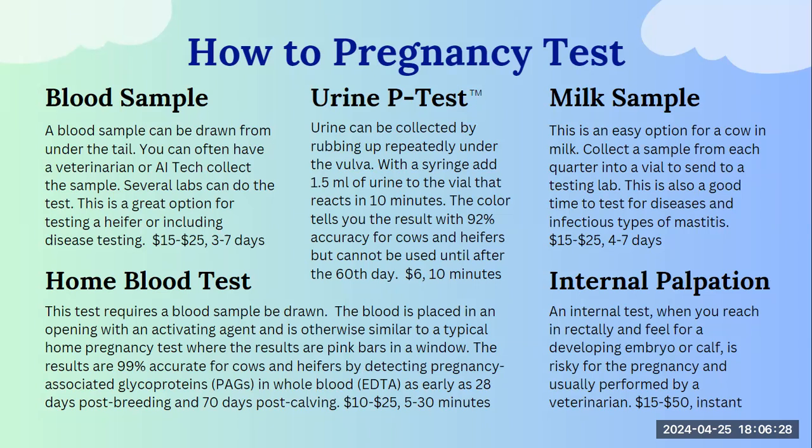Let's see, blood sampling is probably the most common. Most people will have their tech or their vet pull some blood and send it into the lab. That is probably the longest way to actually get a result back from my experience. But it's also the most accurate. When that pregnancy test comes back from a blood sample that they are pregnant, you can guarantee that they are.